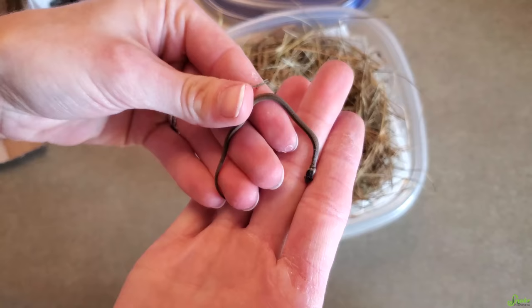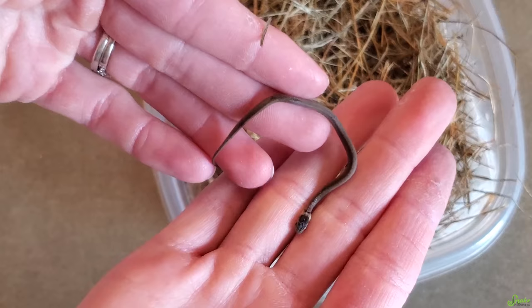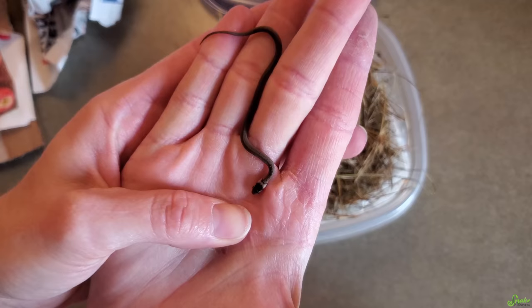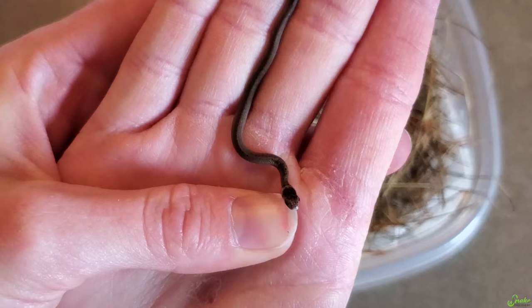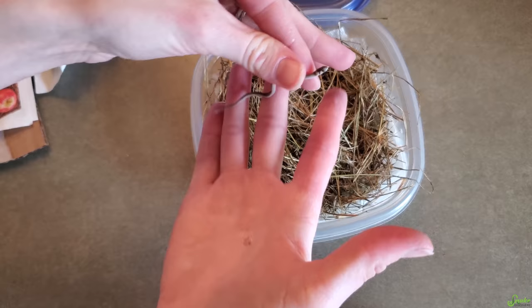Oh man, I am excited to feed these for the first time. I've never owned a snake this small before. Okay, this might be an actual video. I wasn't expecting them to be so adorable. Well, I'll see what I end up doing with this video, guys. I'm gonna set him back for now. And I'm gonna figure out what to do for quarantine next.